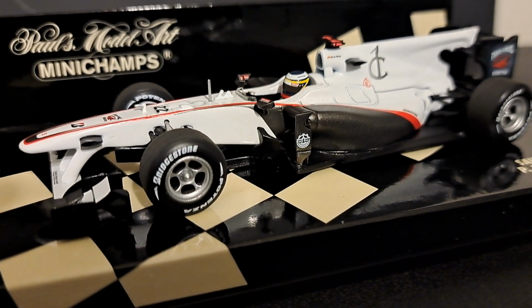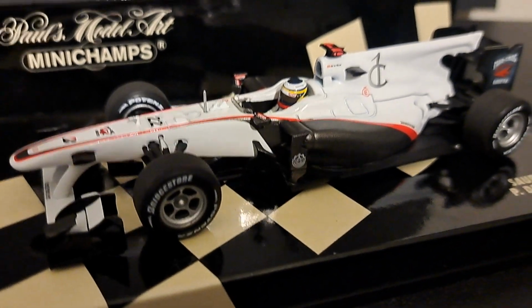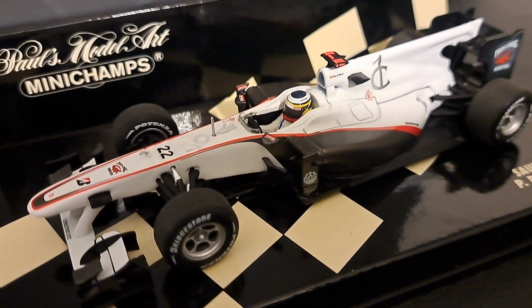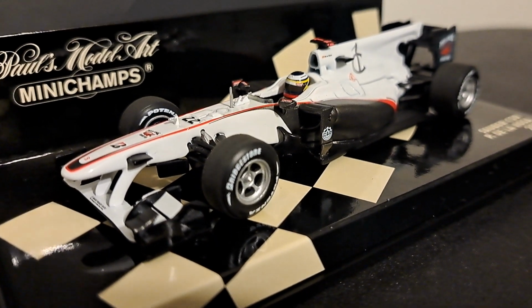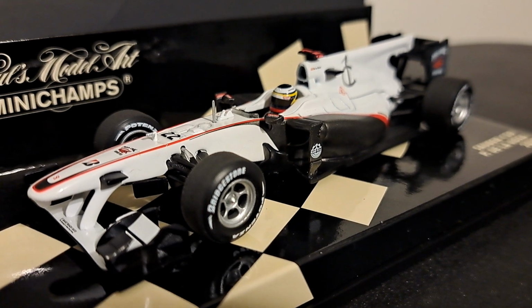Now, I did not pay a lot for this model. I think I got it for $8 and like $12 shipping. So for less than $20, I didn't waste a whole lot of money on it. You know, thank God, because if I had paid a premium $50 or even $100 as they can cost, I would have really been disappointed with it. But that being said, there are my thoughts.